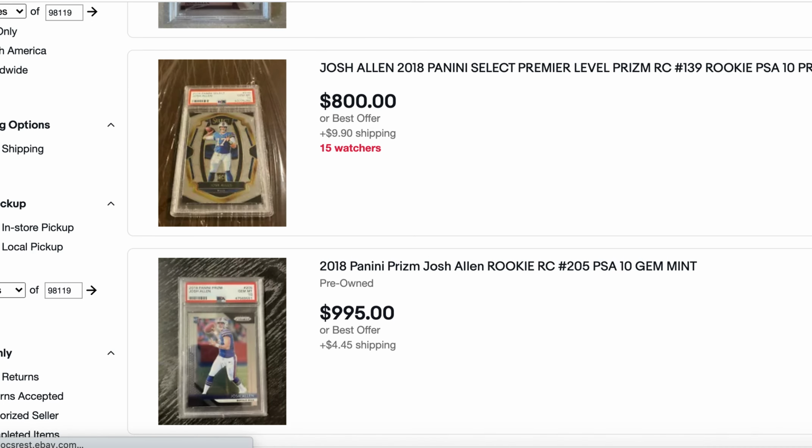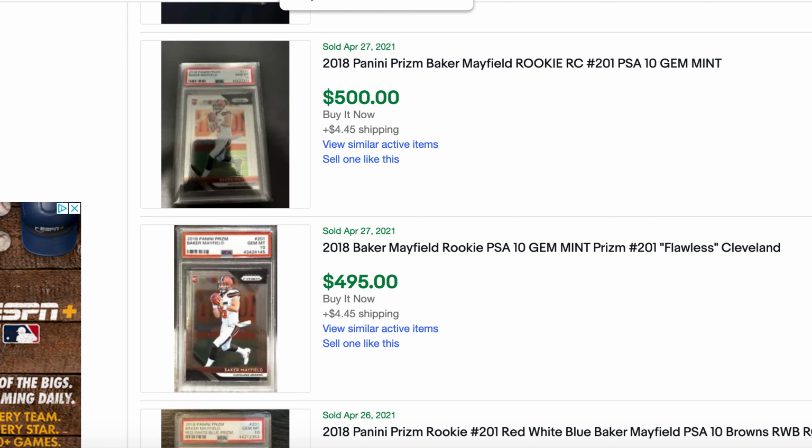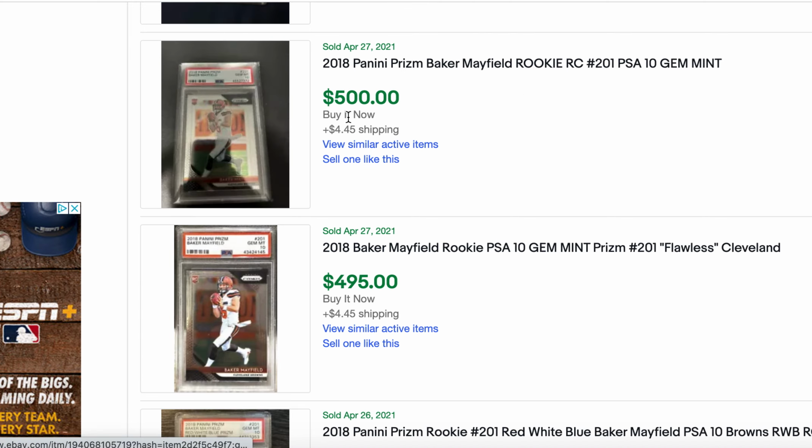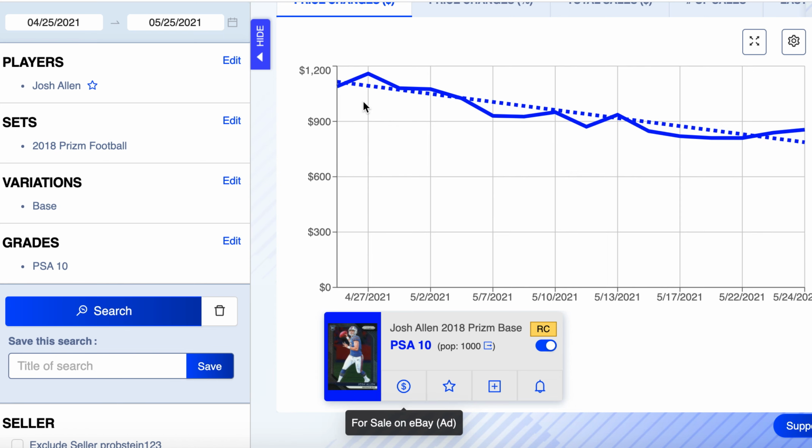So like I talked about that Baker Mayfield and the Kyler Murray. Yeah, same thing happened with them. It went up. This is like the all-time high for this card. And so a lot of sellers, or people that owned it, said, hey, I'm going to sell and just cash out. And then it went down. And now it's starting to go back up. Same thing with this Kyler. I haven't sold any of them because I'm not going to play that game. I think it's going to be a $700 card by the time the season starts. And this Josh Allen, I think is going to be potentially a $1,500 card by the time the season starts.